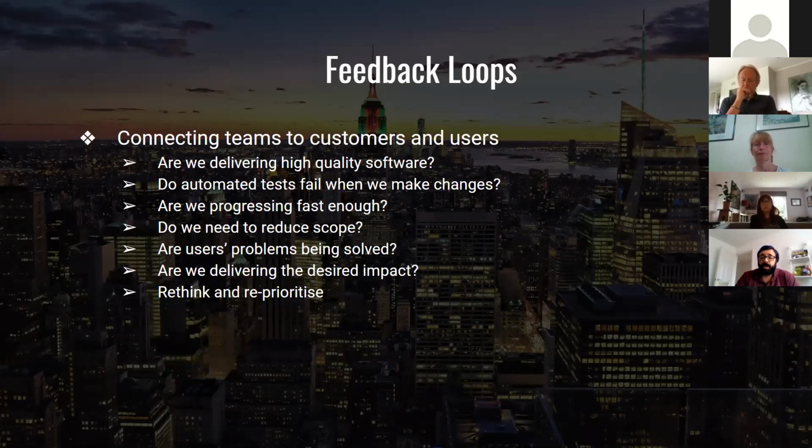Do all the tests work? And if not, what kind of changes do we have to make? Are we progressing fast enough? If not, why not? Do we need to then look at reprioritizing or reducing any kind of scope? And are the users' problems being solved? So are we meeting their demands? Are we meeting their value? And that leads on to, are we delivering on the desired impact?